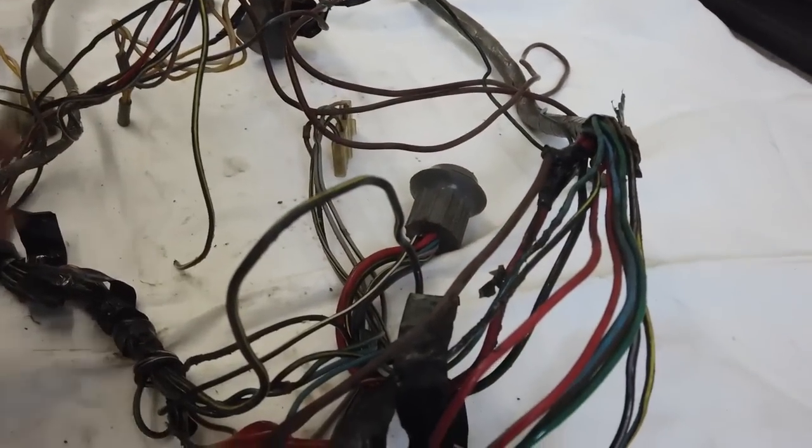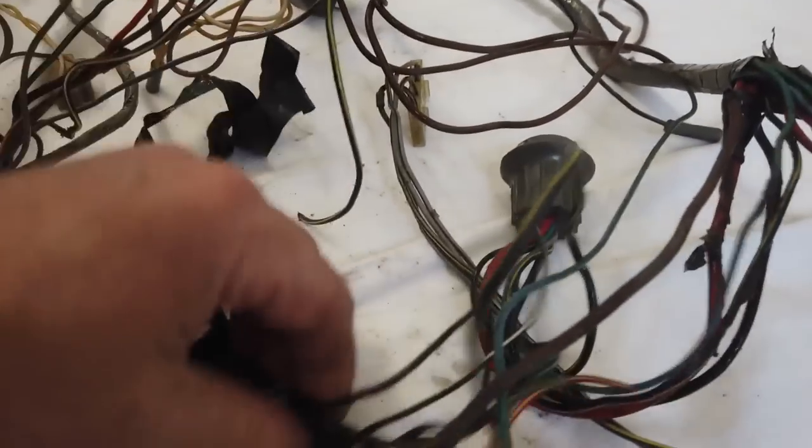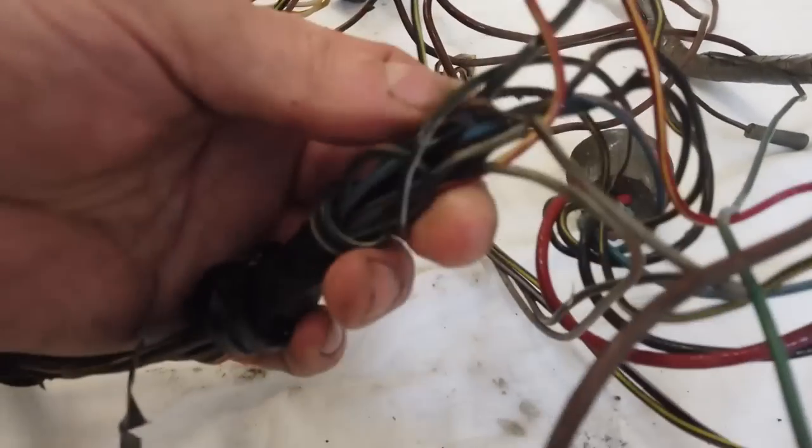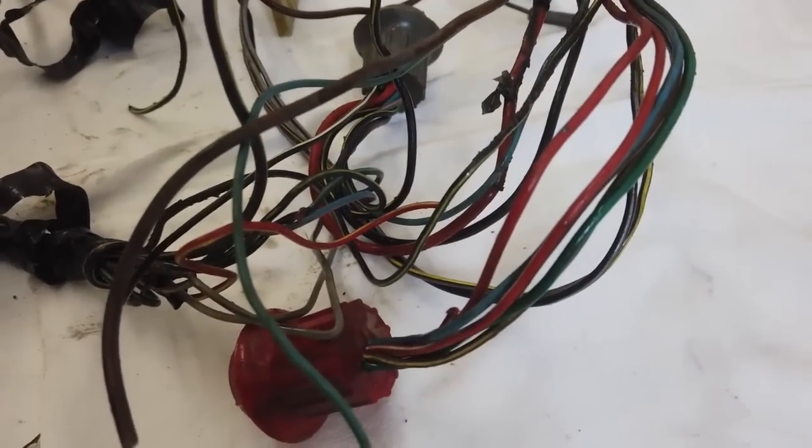Let me just lay this out, slice it with a blade, and give it a little rub down and a dry down. Still a bit damp, some old tape on it, needs taking off. Cable's wrapped all over the place. It needs straightening out, folks, but we can do it. Be right back.